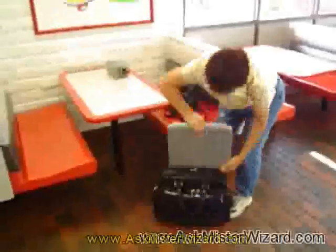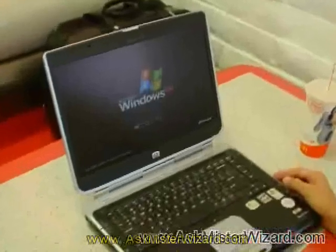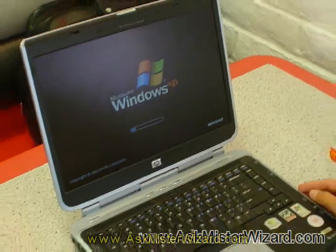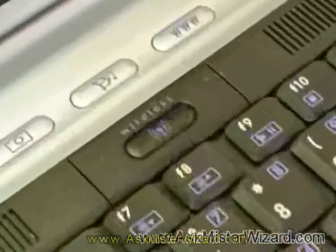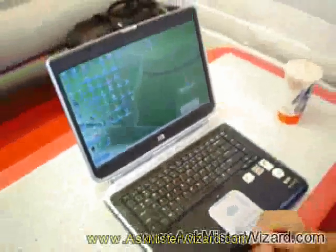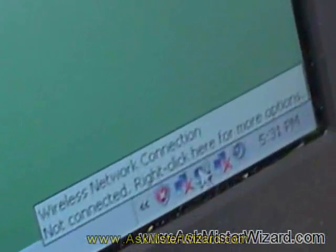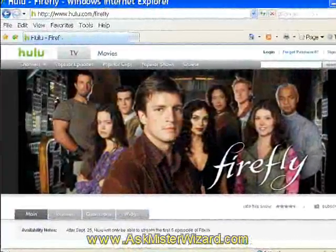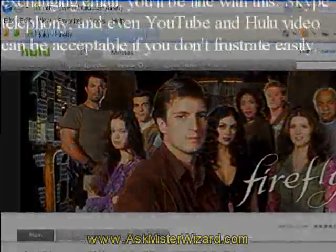If you have an old 802.11b laptop computer or network adapter, you'll be able to use it at all public wireless hotspots whenever you're within about 100 feet of the hotspot antenna. Although 802.11b speed is too slow for high-definition local video between your TV and adjacent PC, it's fast enough to fully exploit your internet connection. If you're just surfing the web or exchanging email, you'll be fine with this. Skype telephony and even YouTube and Hulu video can be acceptable if you don't frustrate easily.